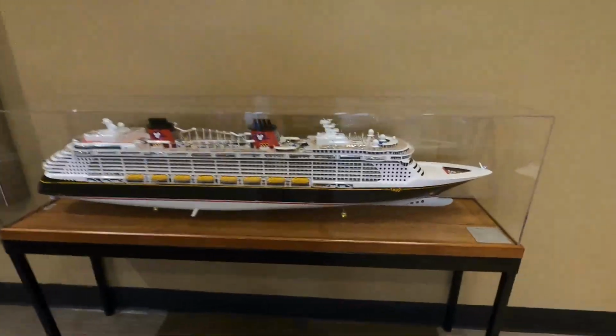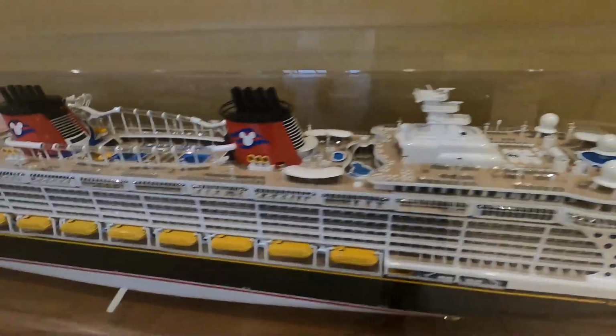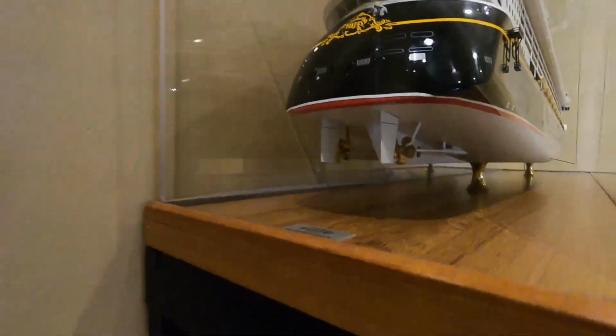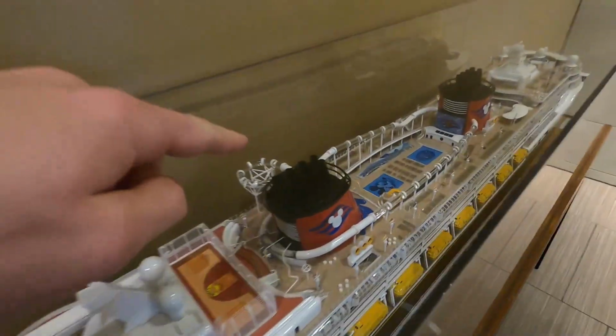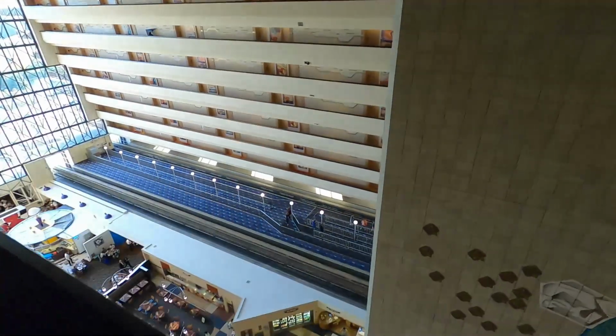What is this? This is the Disney Fantasy. That is really, really cool. So for those who don't know, this is a twin prop. Look at it, it's got a water slide right at the top of it here. It goes along the deck, all the way around. Mickey in the pool. Holy, this is cool.